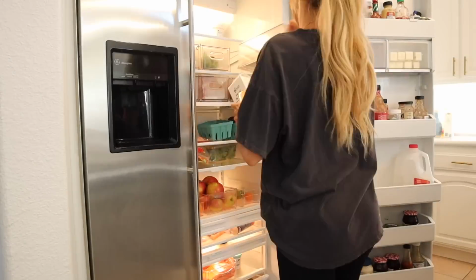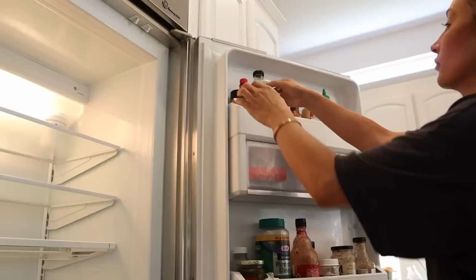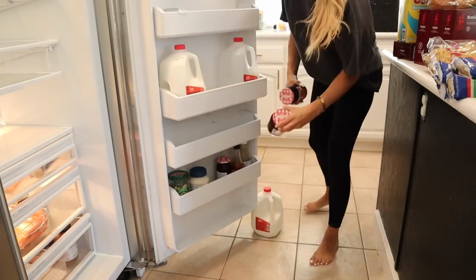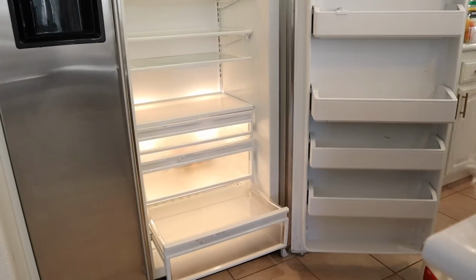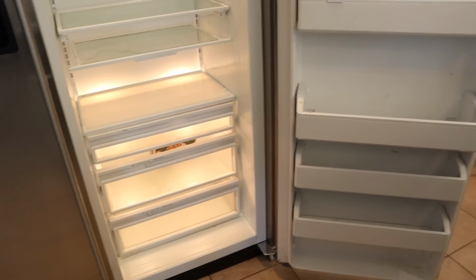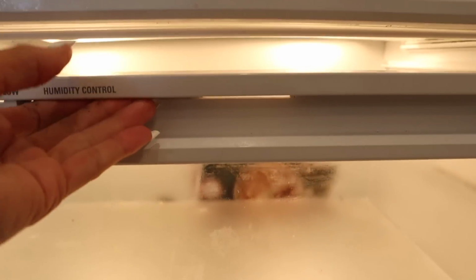The first thing I want to do is actually remove everything from the refrigerator. That way I can really deep clean everything. I love that this refrigerator has so many removable shelves. I wish they were adjustable. Wait, they are adjustable. I'm just realizing that now. God, I'm such an idiot. Okay, anyway, I digress. So you want to remove everything. That way you can kind of see what's in here.